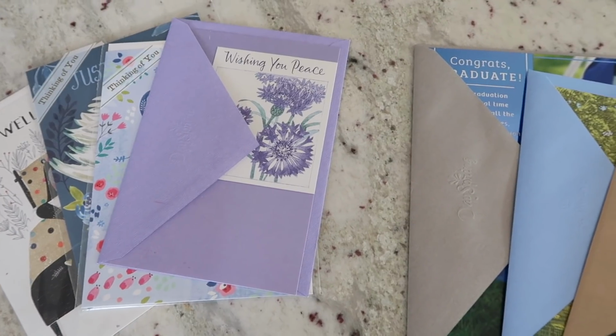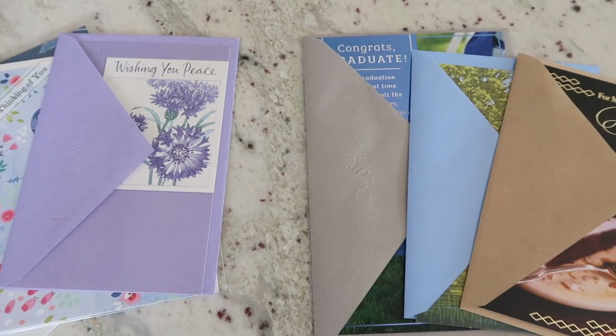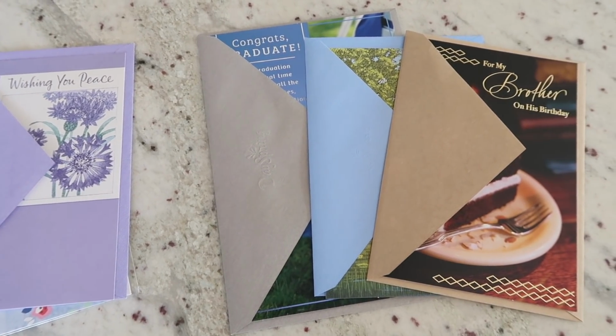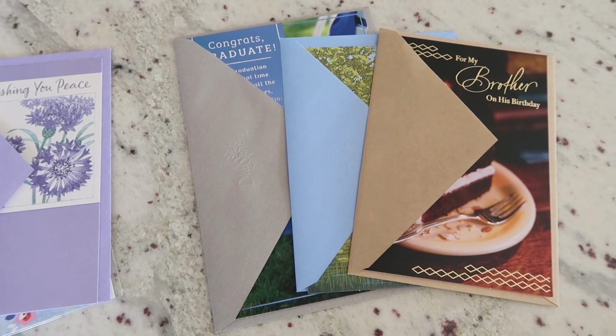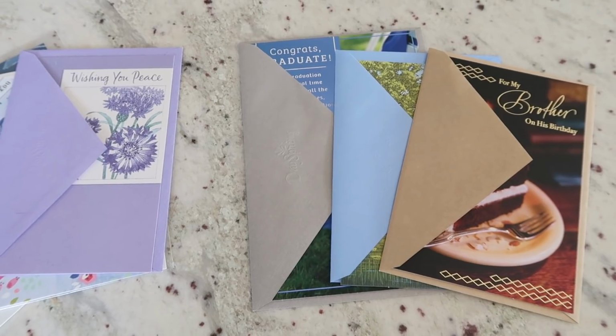Buy your greeting cards at the Dollar Tree or even at Trader Joe's. They're only $1. Cards are so ridiculously expensive, and a lot of times people just read them quickly and they end up getting tossed. So you can get 2 for $1 at Dollar Tree. They also have Hallmark cards that are $1 each, and they have really cute cards at Trader Joe's also.